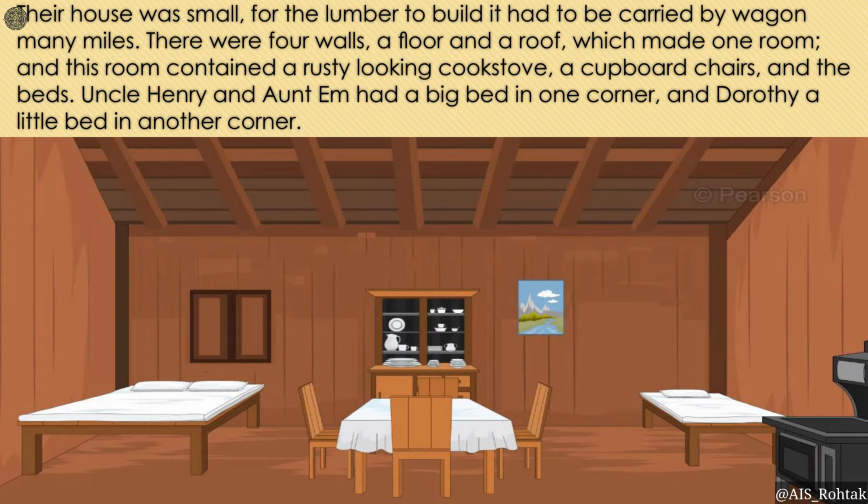Their house was small. For the lumber to build, it had to be carried by wagon many miles. There were 4 walls, a floor, and a roof, which made one room, and this room contained a rusty looking cook stove, a cupboard for the dishes, a table, 3 or 4 chairs, and the beds. Uncle Henry and Aunt Em had a big bed in one corner, and Dorothy a little bed in another corner.